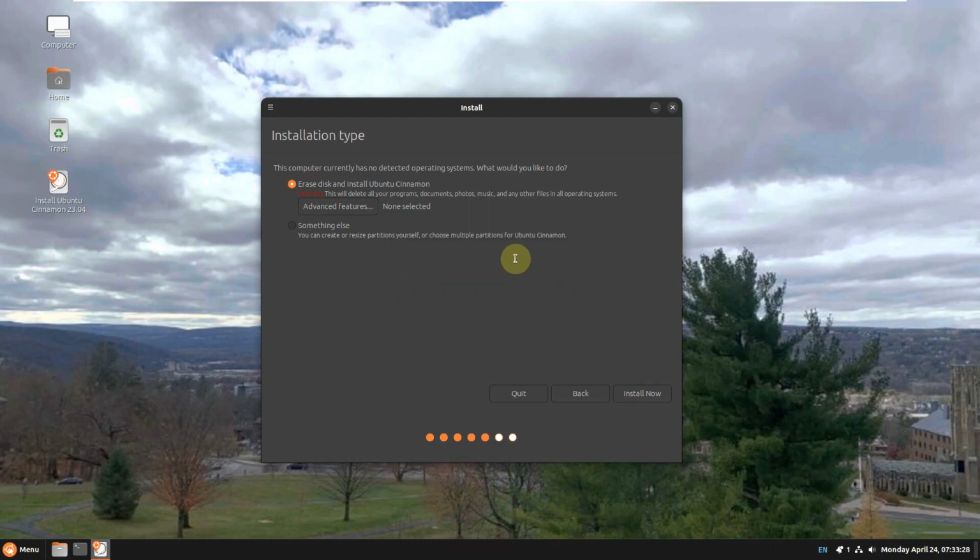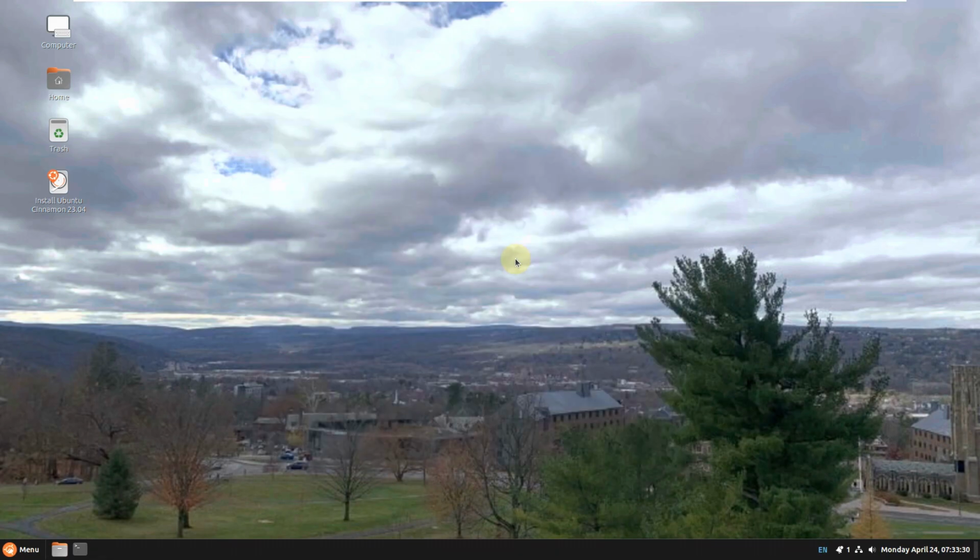If you're running it on VMware, which is a virtualization, like VirtualBox, you should have no problem. Even if you choose erase disk, you should not lose anything. So that's the installation process.